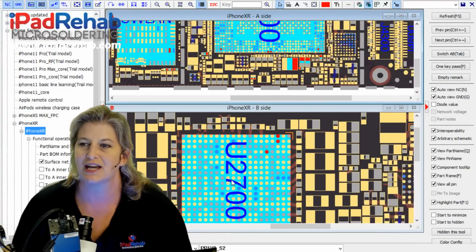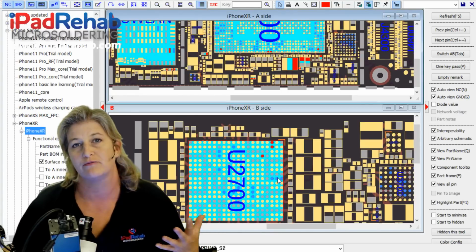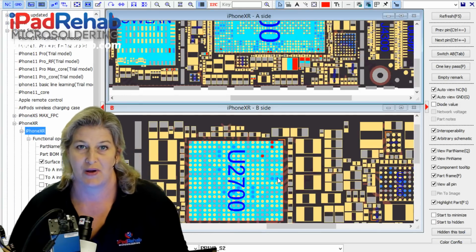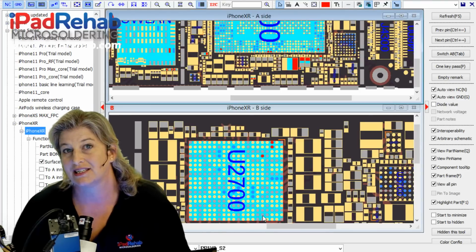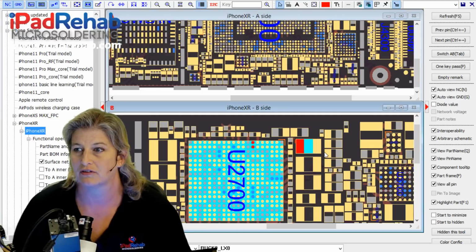All right, so this guy, U2700, is our power management chip. It's going to take an input of main, and then it's going to shuffle out all of these various minor power lines that go all over the place. So probably one of these outputs is actually short, but which one? We don't know. We can kind of click around and guess what these outputs are.